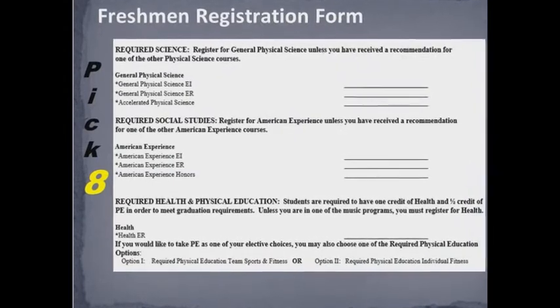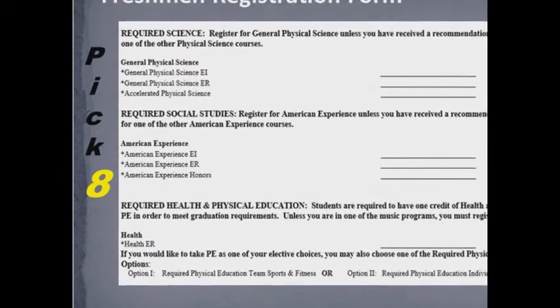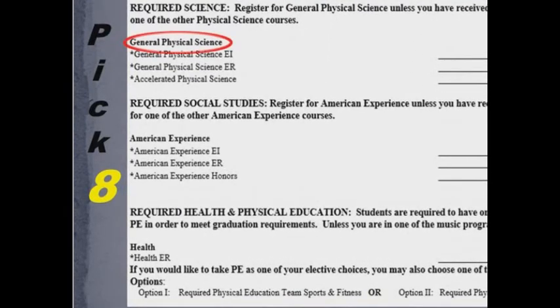All freshmen are required to register for health. The only exception to that is if you are in band, choir, or orchestra. You may need to take health your sophomore year to accommodate your schedule if you are in those classes. And on the flip side, if you have room in your schedule, you can choose to take physical education your freshman year. The science choice for a majority of freshmen is general physical science, and the social studies is American experience. Now, there are honors options to both of those classes.